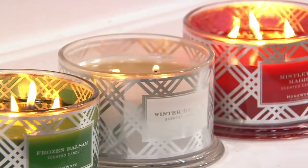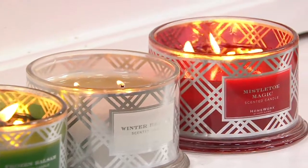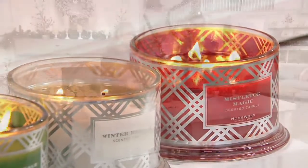Is there ever a moment, it's January, holidays are past, but you're still going to a birthday party or an anniversary, and you're like, what do I bring? One of the candles.